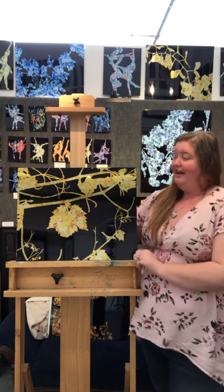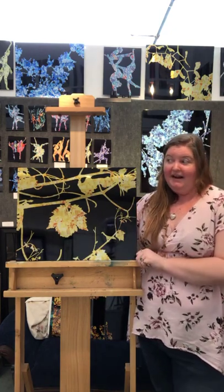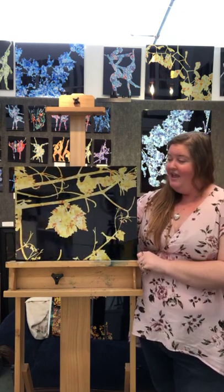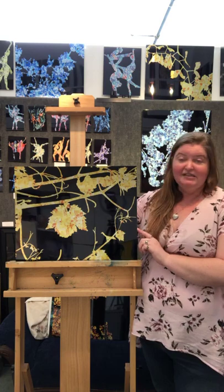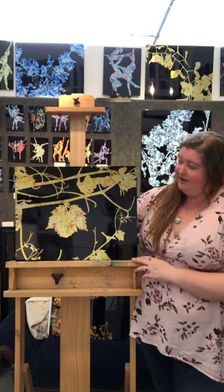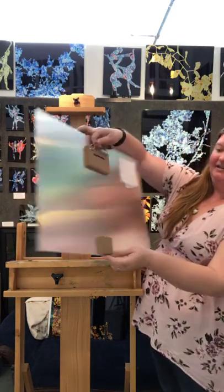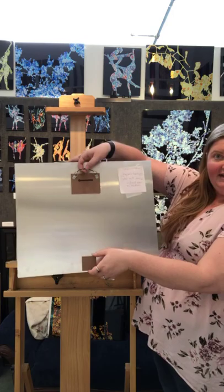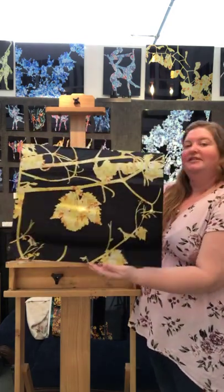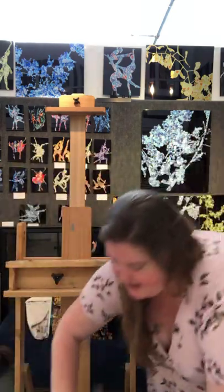Because of that, I was using a different printer, and they are on special right now. It's a limited edition, one of 25, and their special price is $250 rather than the more expensive price of the thicker aluminum. So this is number one. As you can see on the back, it's got a hanging device, D-hooks, all ready to go on the wall. So this is Chardonnay Vine 4, and I'm going to move on to another composition.